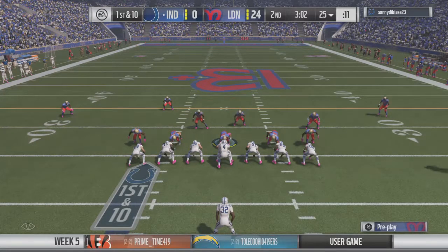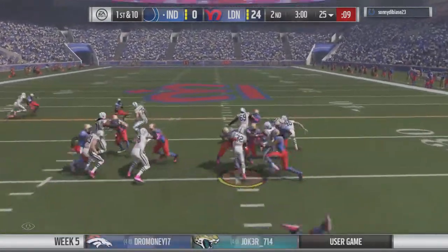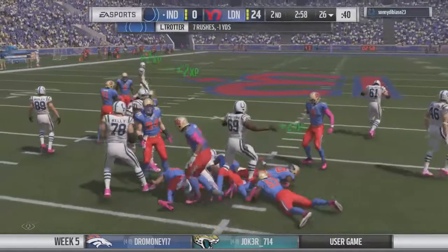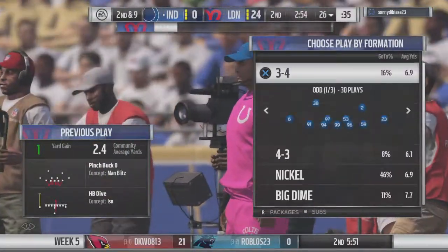Little motion now from the tight end. And he'll give it here to his running back. And he'll get this one up to the 26. Just a yard on the first down carry, so it's 2nd and 9.